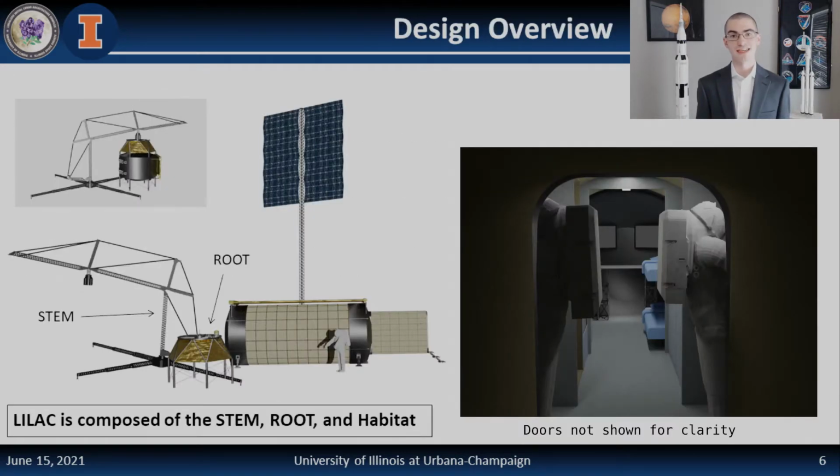LILAC, the Localized Initial Lunar Architecture Complex, is a multi-element architecture which is launched and delivered as a single unit and consists of a main habitat, a freestanding solar array tower, the Surface Transportation and Engagement Mechanism, or STEM, and the Robotic Outpost for Operations and Transportation, or ROOT. The STEM provides transportation and remote surface manipulation capabilities, while the ROOT provides operational support and unpressurized elements of the infrastructure needed to support crewed operations, primarily communications, power generation for lunar darkness, and storage of cryogenic tanks.